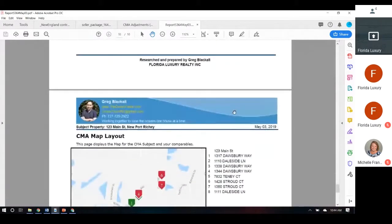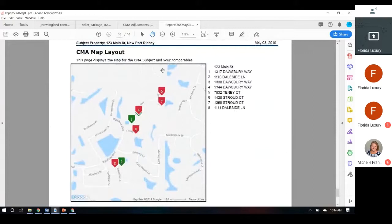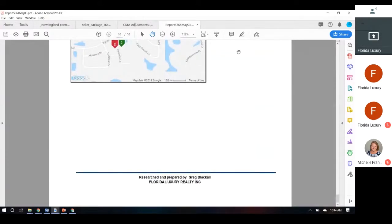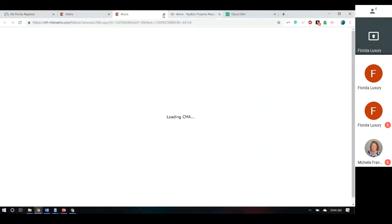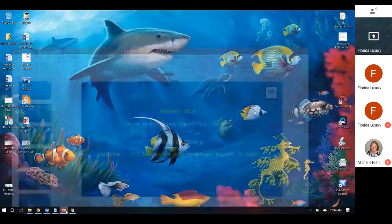And then the CMA map layout, again, it just shows that all the properties we were using were right here in the same community, the same general area. And that's the end of the one for Matrix. So let me close out of this for a second. Let's go back to our presentation.